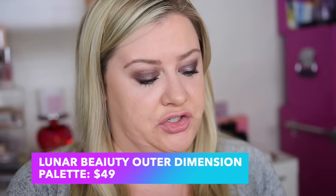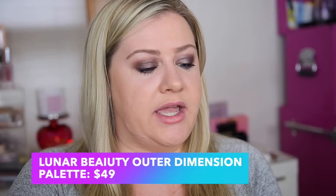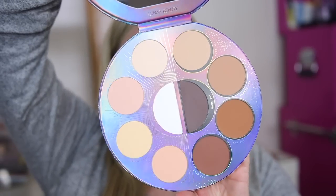Okay, for our bronzer, this isn't a super new product, but it's still a newer launch. I think this is LUNAR Beauty's latest launch. I got it in a mystery box from them and I've been wanting to try it, and it's a little contour and highlight palette here. So you have all these different shades to try out, just a little face palette. So I thought we would go ahead and try this out for our bronzer contour today.